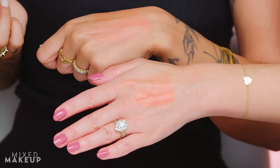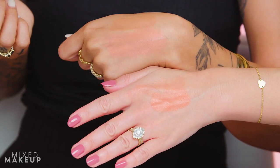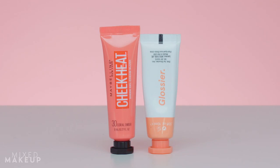It's gone. Such a huge difference. These are 100% not dupes. No. That said, because I gave Cheek Heat a really solid try, while I wouldn't call it a dupe, I would say it's actually a really pretty product if you know what you're using it for.